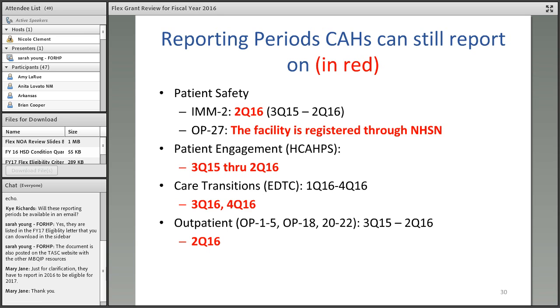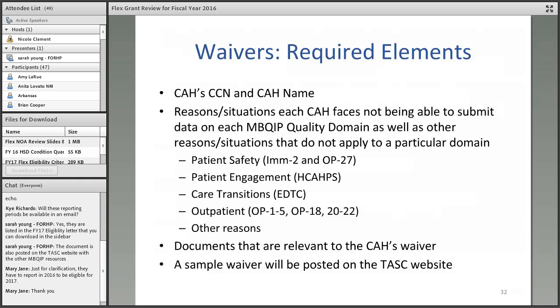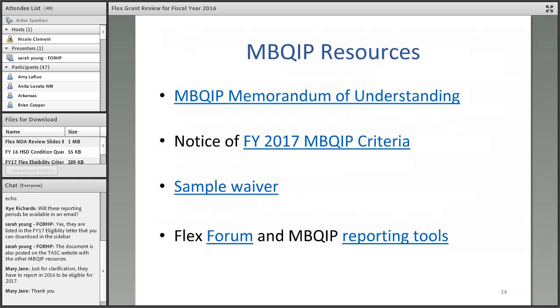So for example, if they haven't submitted anything for any of the quarters for outpatient, they still have the opportunity to submit in second quarter 16. And then they need to submit in 2 of the 4 domains. And so if they do that, they'll be eligible. So they can do either HCAHPS and EDTC, EDTC and outpatient, patient safety, HCAHPS, any combination you wish.